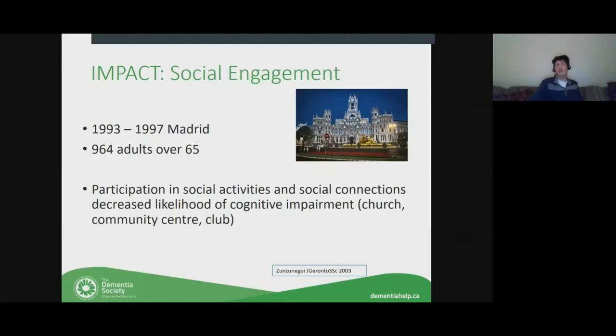So physical activity, mental activity, social activity. And of course, the COVID-19 epidemic has taken so much of this away. We look forward to the day that we'll be safe to go out again. Sooner rather than later, that's for sure.